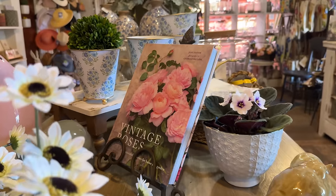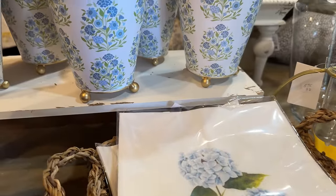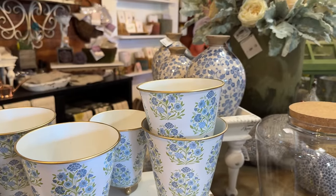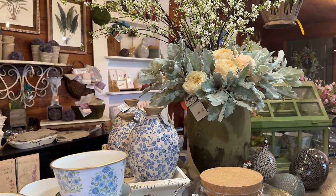I wanted to share with y'all just a few of the little cutesy things that they had in their little gift shop. I know everyone's loving the little blue touches right now, or most of everyone, and these were just so pretty. Their gift shop just always wows me every time that I walk in.